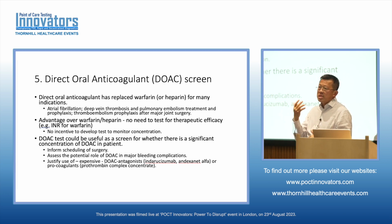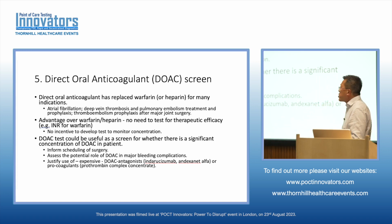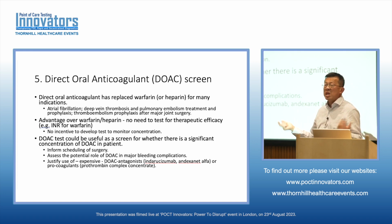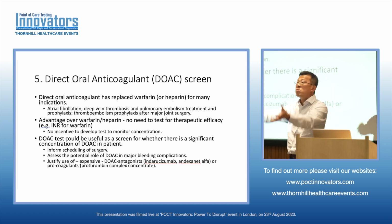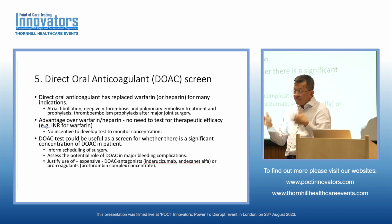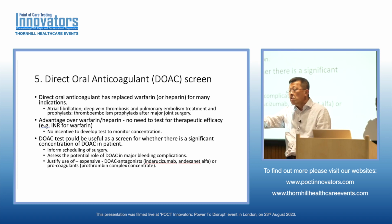Okay, so this cry for a point of care test was coming particularly from ED doctors, because they said we have a real problem with patients coming in who is or who might be on a DOAC, who may have a problem. This is not an area that I get too much involved with in cardiac surgery, because generally speaking, if a patient comes in for, say, an aortic dissection and you have no choice but just get on with it, and you knew that they were just taking a DOAC, then you just have to deal with it.